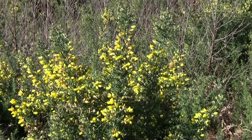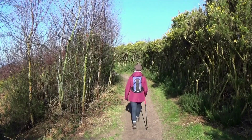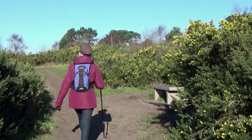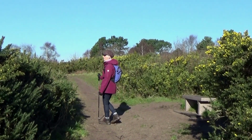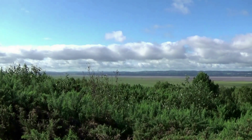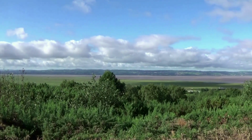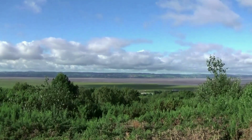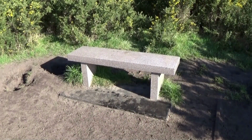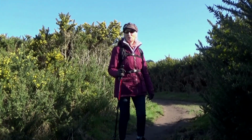This is the gorse that you find on the Dales. Sometimes they cut it right down and it grows up vastly. Oh wow! Look at the view. I can see all the estuary. The estuary is about 4 miles wide from here to Wales. Passing the granite bench, I'm going to walk this way now and onto the edge of Dale Farm. Come on.